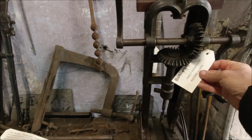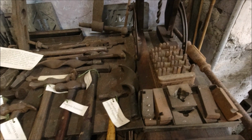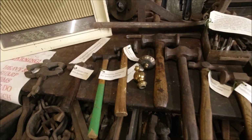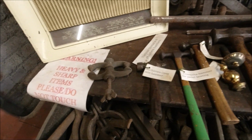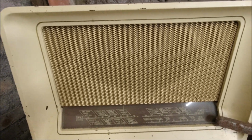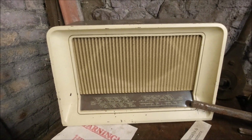Old boring machine. Various tinsmiths and plumbers' hammers. Look at this old wireless. I'm pretty sure I remember something like that at my infant school, in one of the classrooms.